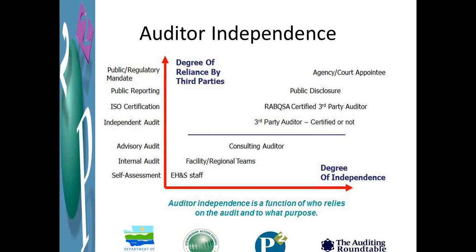Whereas when you go up the slope and get to third-party auditors, registration to ISO 14001, you're talking about needing a much higher degree of independence from the auditors. And if you're at the high end, something with regard to a court case, perhaps public disclosure, that may need the highest degree of independence from the organization being audited. But the point is, it's a function of who's relying upon that data.